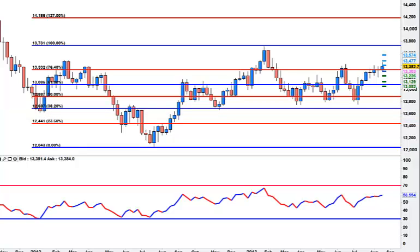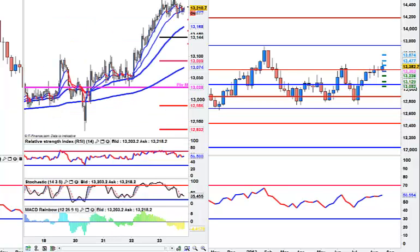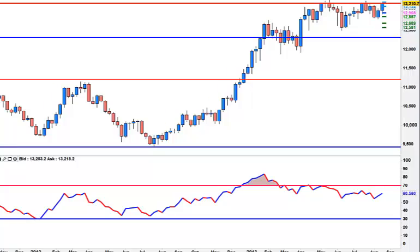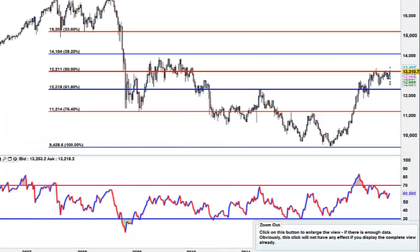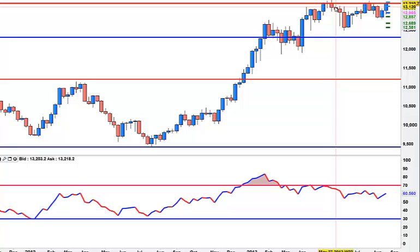Euro Yen. Massive resistance up there. Wow, right on the 50%. RSI is showing the scope for an upside. I would still be a buyer 131.20 on that one.